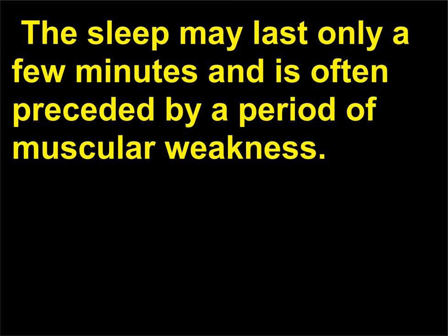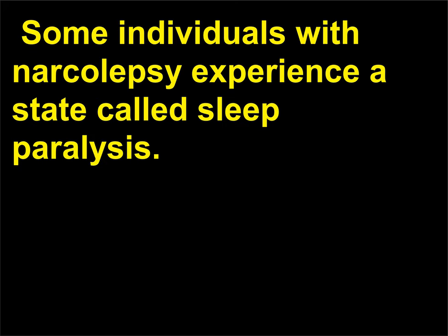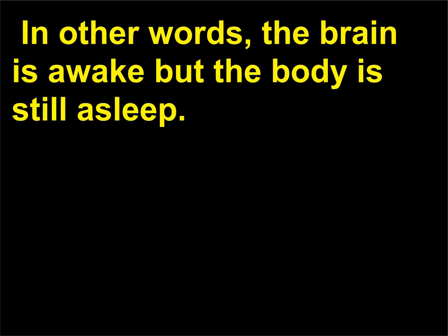The sleep may last only a few minutes and is often preceded by a period of muscular weakness. Emotional events may trigger an episode of narcolepsy. Some individuals with narcolepsy experience a state called sleep paralysis. They wake up to find their body is paralyzed except for breathing and eye movement. In other words, the brain is awake but the body is still asleep.